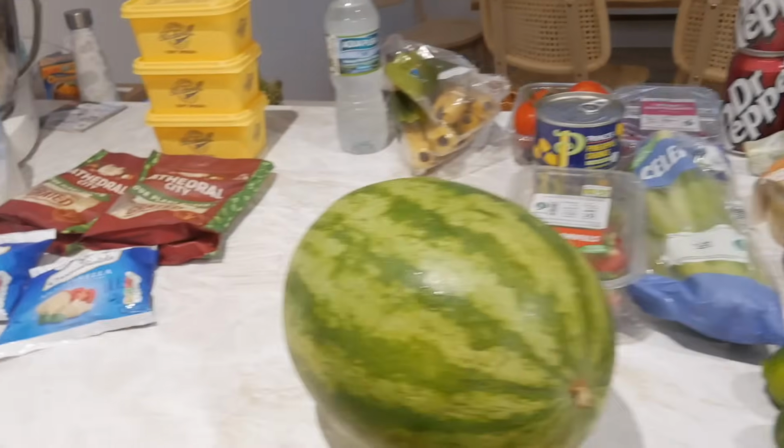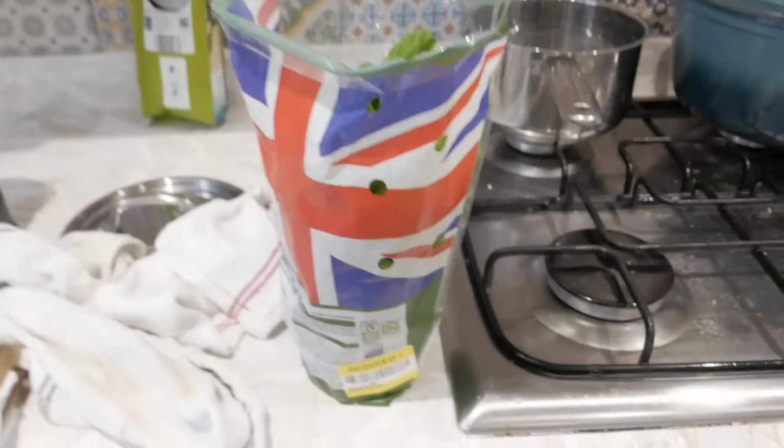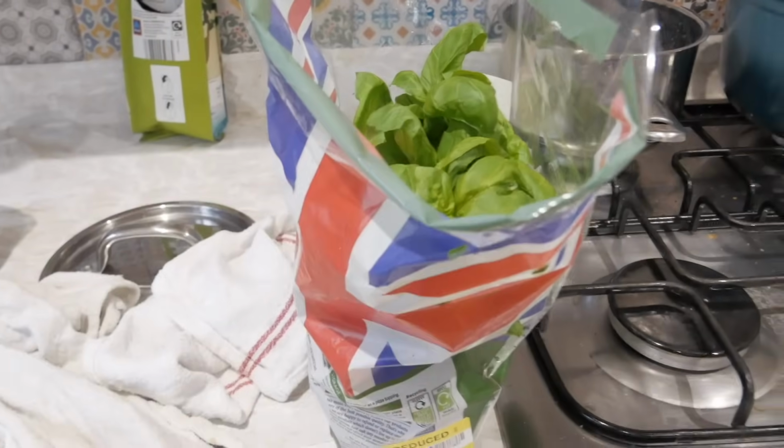So this should hopefully get us through to the end of the week, and I hopefully won't need to do a food shop until at least after the next community larder. And I forgot to add that was on the Tesco shop too.